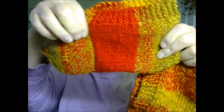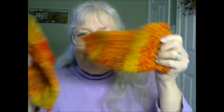And you can see this was variegated, and at the very end of the yarn, all I had left was red. So yeah, they're not going anywhere in public, but they'll be comfortable to put on my feet and run around the house. So that is my second finished object. Now let's get on to my works in progress.